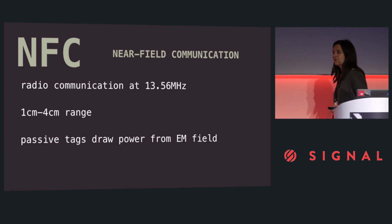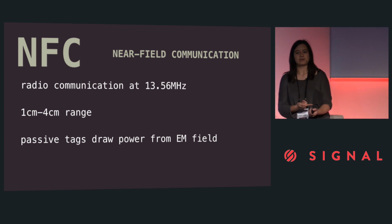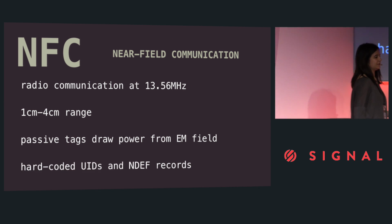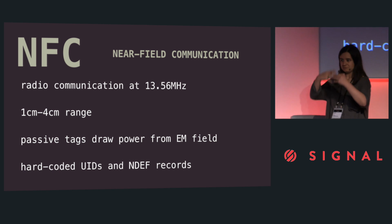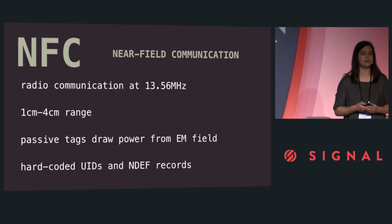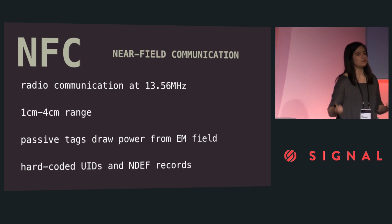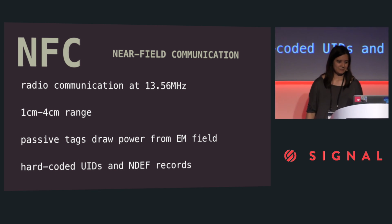The tags themselves, the one I've got in my hand, is passive. It's not powered, there's no battery in there. So in order to actually draw power, it uses the electromagnetic field of the antenna itself. And the data model on this thing, there's a hard-coded unique ID, which is generally put in by the manufacturer, and something called NDEF records, which is a data format for the data that's encoded in the chip.